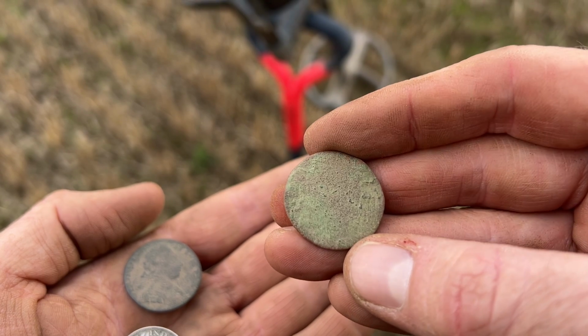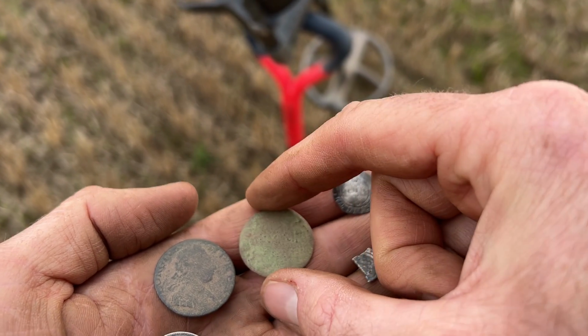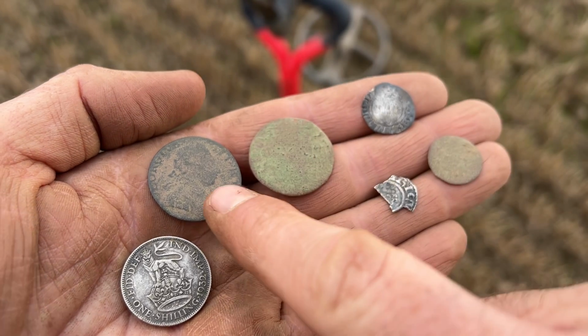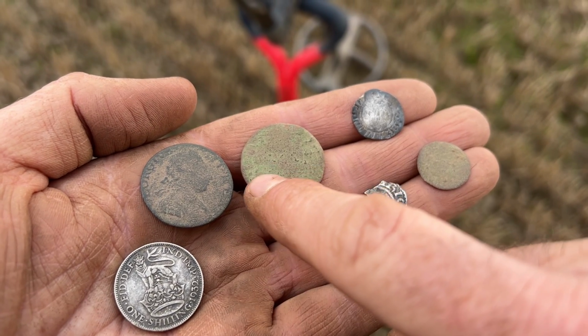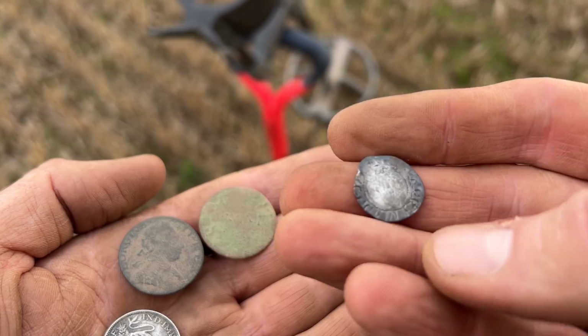Might get a bit of detail off that when I get home. We'll see. In fact, there might actually be just there. See the little tail coming off? That could be it just there. So it may well be another George III. So they were very close together.